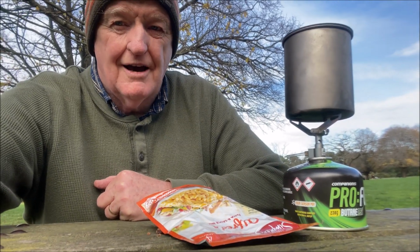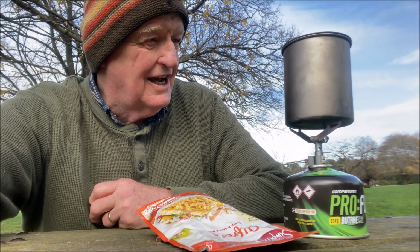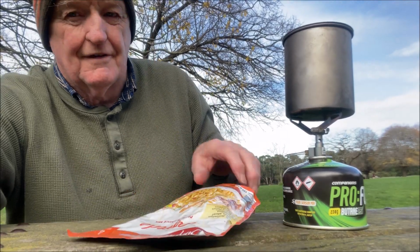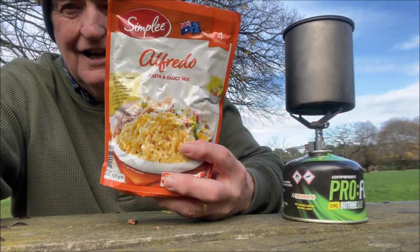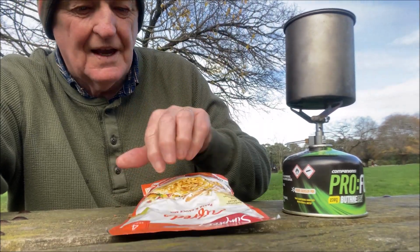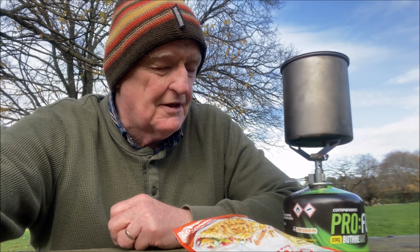Well folks, we've made it to Jells Park and stopped for a bit of lunch. I bought me a little camp burner today, the little stove with a little tin billy on it. Just going to boil up some water, and I've got with me some Alfredo pasta and sauce mix. So we're going to give that a shot and see how it goes. It turned out alright at home, so this will be the first time trying it out on the road, so to speak. But we're sitting here in Jells Park.